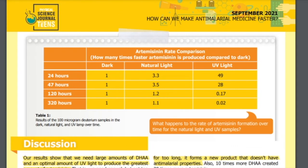Here you can see Table 1, results of the 100 microgram deuterium samples in the dark, natural light, and UV lamp over time. Right here, we can see the amount of hours that have passed, and over here, we can see artemisinin rate comparison, or how many times faster artemisinin is produced compared to the dark. We have 3 columns, one for dark, one for natural light, and one for UV light. What happens to the rate of artemisinin formation over time for the natural light and UV samples?